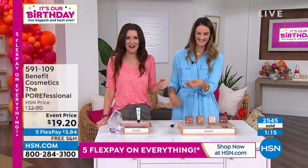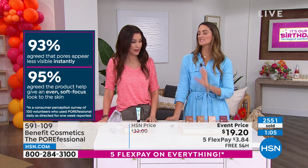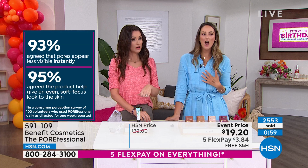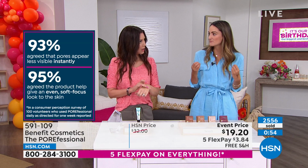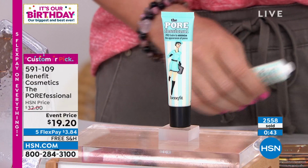But it really is so soft. When you put it on, you'll forget you're wearing it because it's just that lightweight. The consumer perception studies that you have are amazing. This has been so beloved for so long. I don't know if we have time, but we have a testimonial that got me teary-eyed yesterday because this is how women feel when they finally try this product. It's a game changer. Unbelievable, because it's the kind of product you have to get home to believe. You have to put it on to feel it and see it.